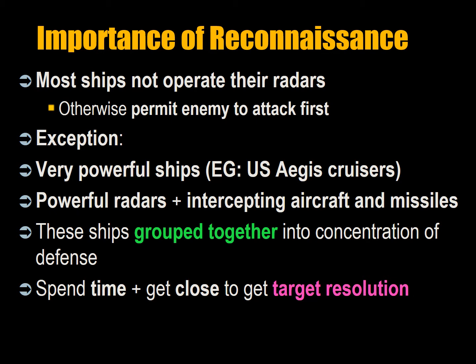So there are systems called ESM, electronic security measures. These detect active radars in the distance. So even though every ship is equipped with a radar, typically ships will not operate with a radar. You will have ships turning radars on intermittently and then moving to a new location. It's a very complex process. It's all done with a view to not permitting the enemy to detect the location of your flotilla, because that would give them an enormous advantage. So you want to trick your opponent to operate first.